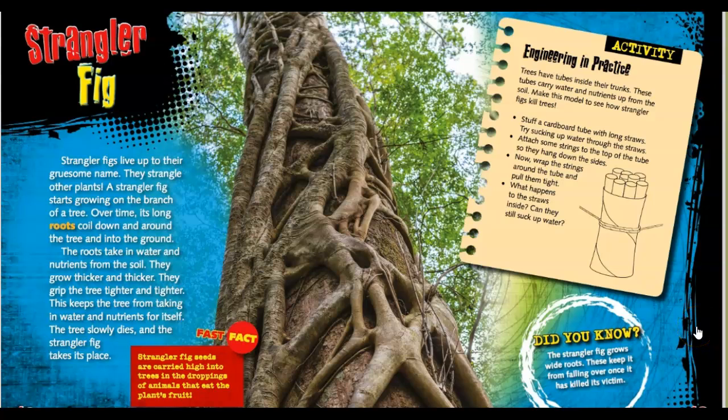Fast fact: strangler fig seeds are carried high into the tree in the droppings of animals that eat the plant's fruit. Did you know the strangler fig grows wide roots? These keep it from falling over once the victim is killed.